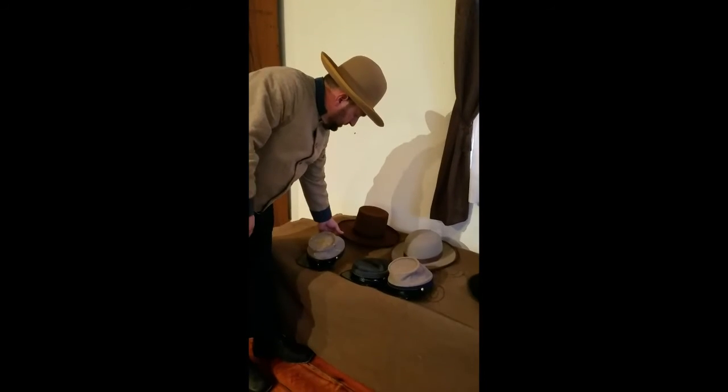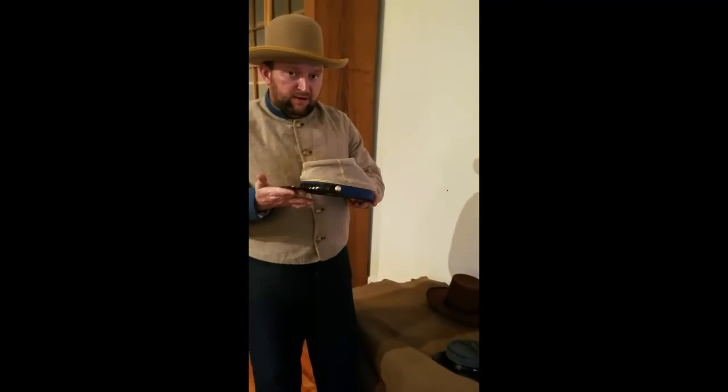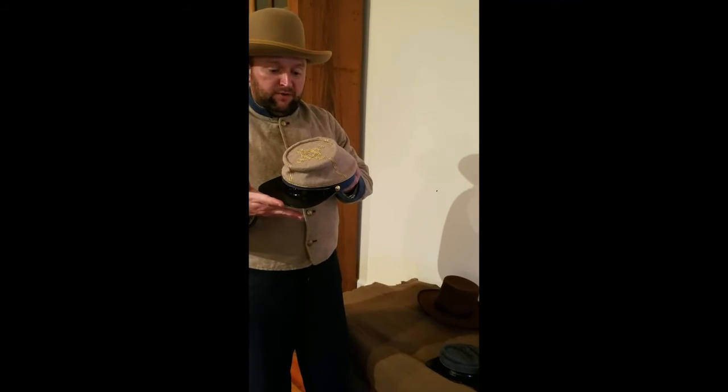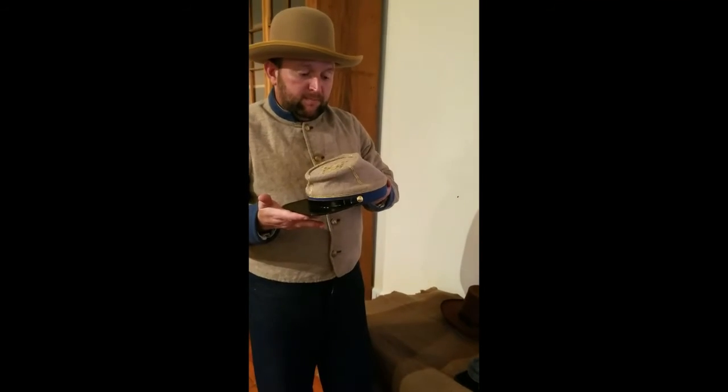And in the front, these hats are called kepis. These are designed from the French, what the French Army was wearing at the time. And the French Army continued to wear this style of hat all the way up until World War I.